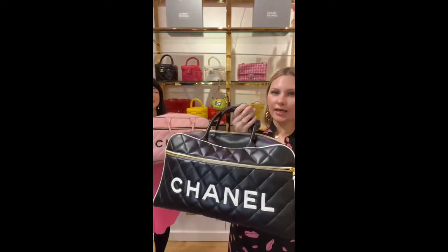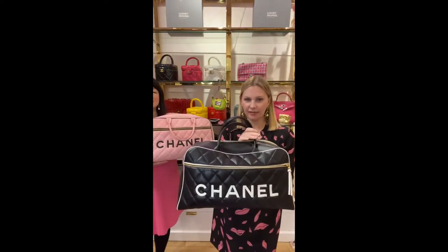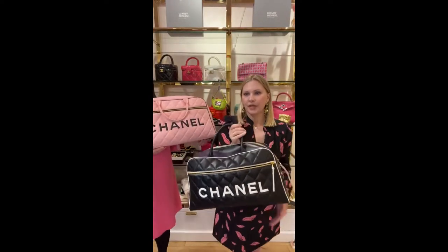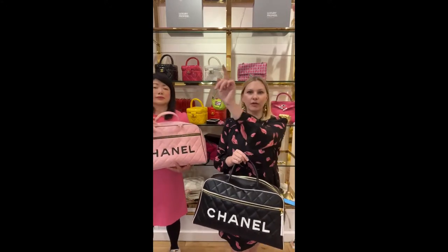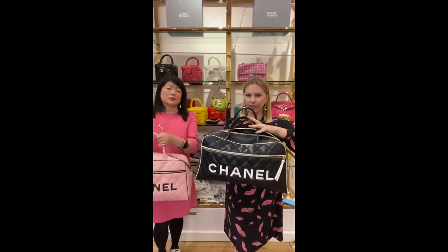So we will list both of these bags at the same time online. When Rachel is ready, she can pin them on the icons here and then add the prices as well so we could read them.